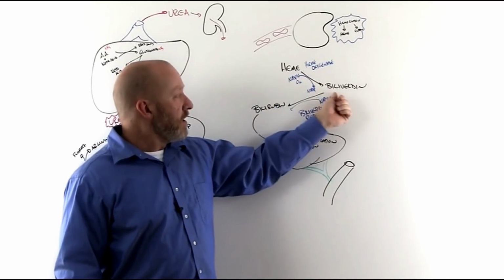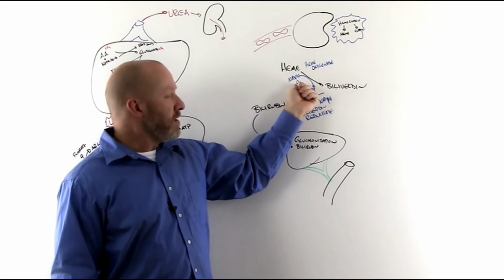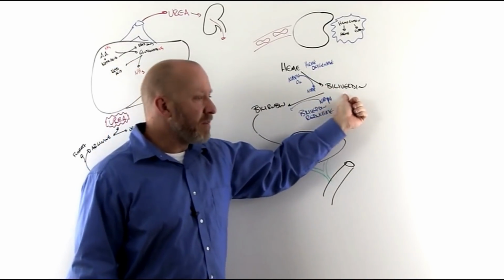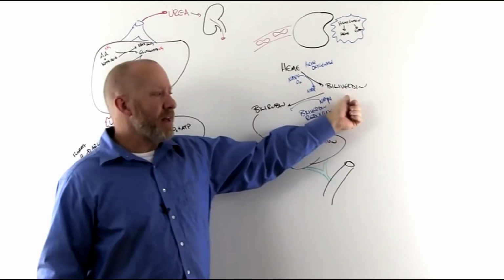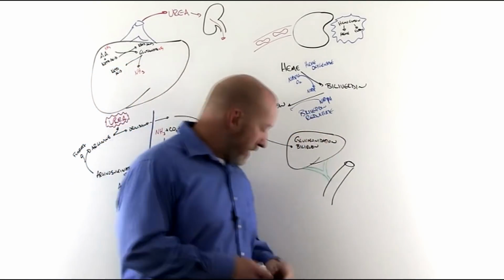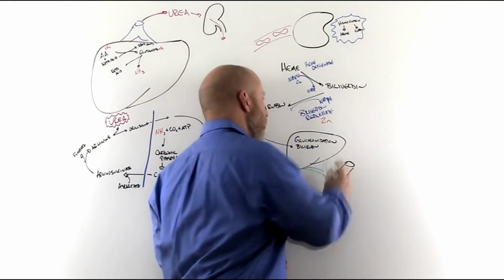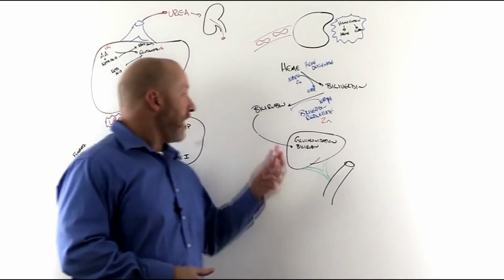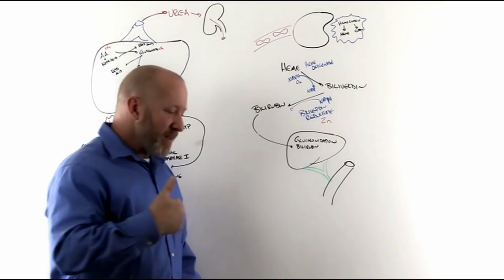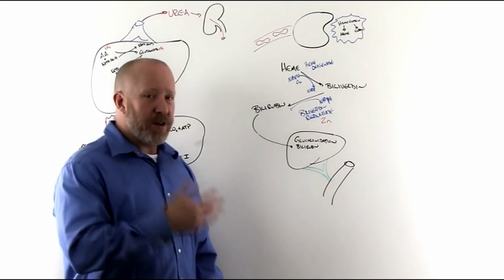Heme gets converted into biliverdin via the enzyme called heme oxygenase. Needs reducing agents and oxygen, which I think is actually very important, reducing agents. Makes biliverdin. Biliverdin then, still inside the macrophage, gets converted into bilirubin via, and I didn't write it, a zinc-dependent enzyme called biliverdin reductase, so that's zinc. Biliverdin reductase, now you have bilirubin, which then goes into the bloodstream, and this is said to be in the indirect form or the unconjugated form.